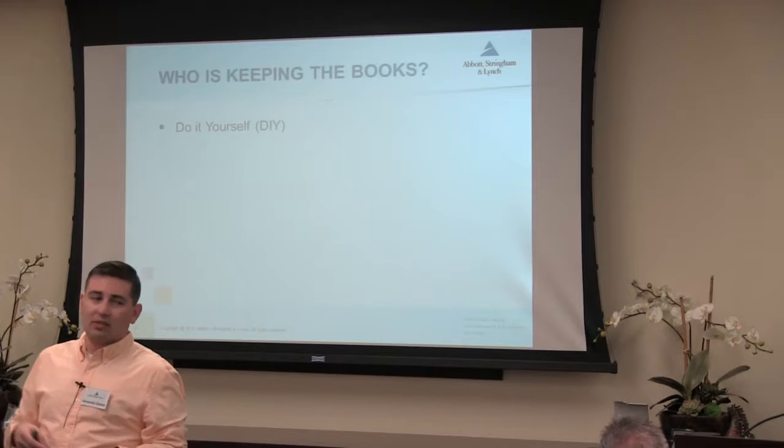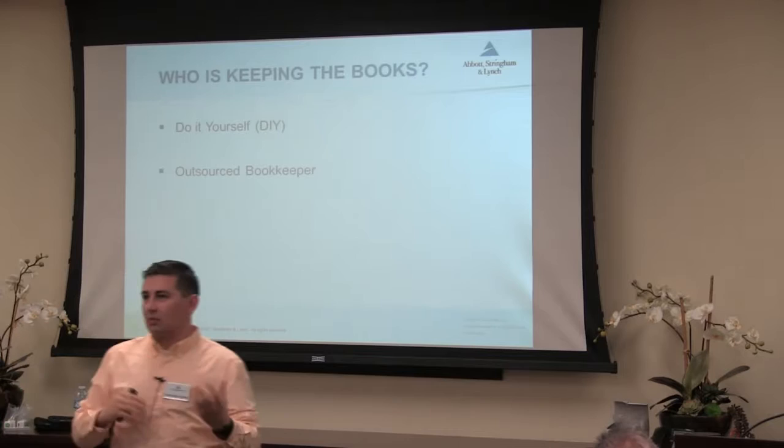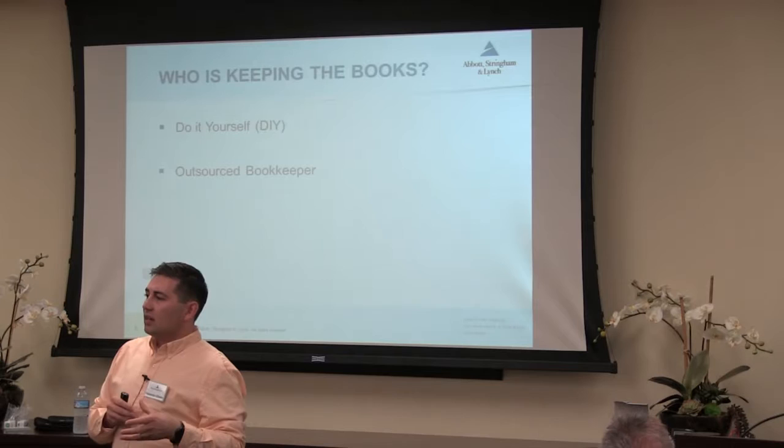So we would recommend, at a minimum, having an outsourced bookkeeper to help you. If you're not an accounting person or have any knowledge of debits and credits and what's an asset, what's a liability, bring in an outsourced bookkeeper at least to help you put things in the right bucket. They'll be more affordable in terms of getting you going in the beginning. The billable rate is typically around $50 to $75 an hour.